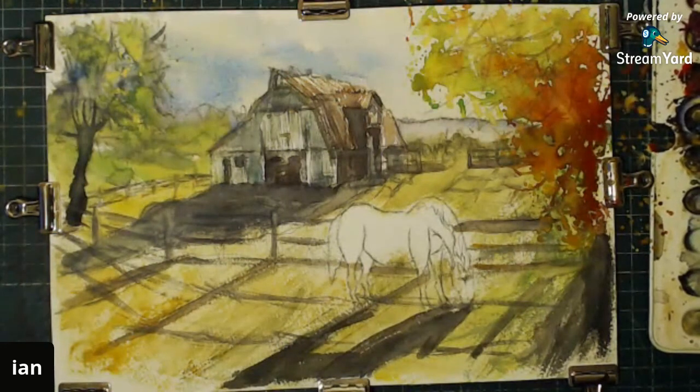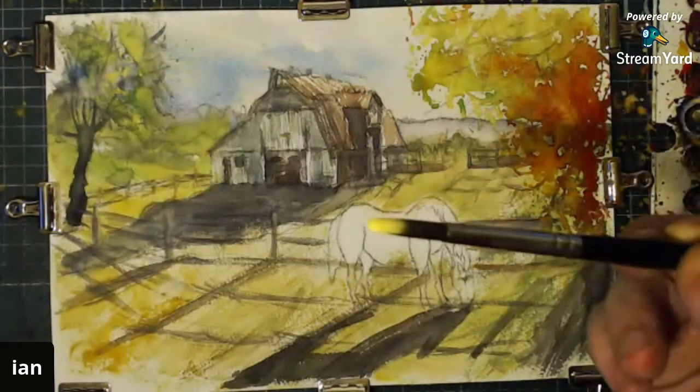So you've got to take into account that you've got to have some light colour as well on this. So what I'm going to do is go to my backup plan. Remember that yellow? Remember that yellow?